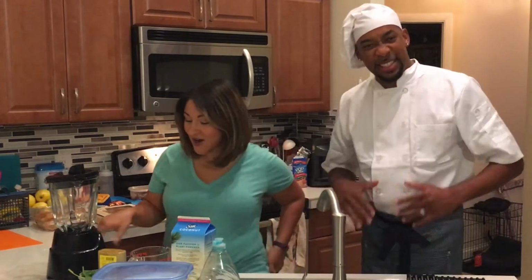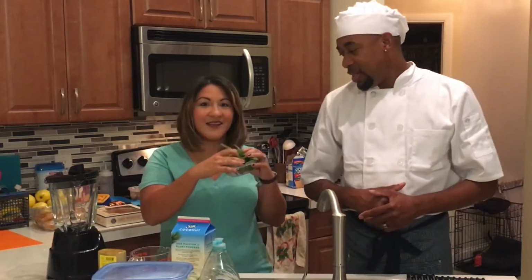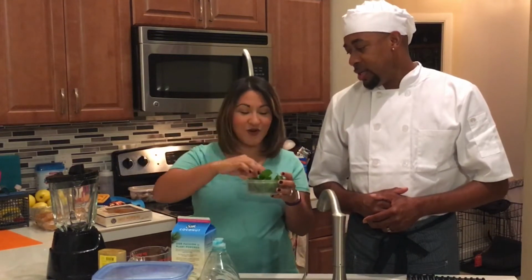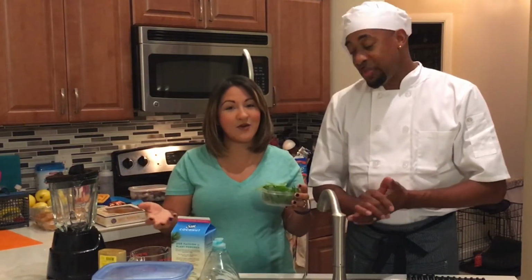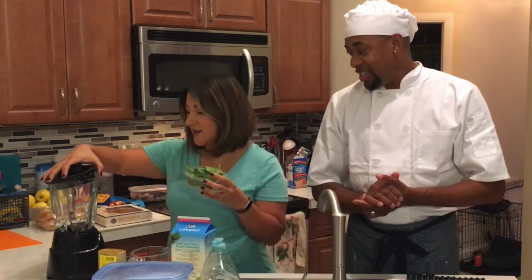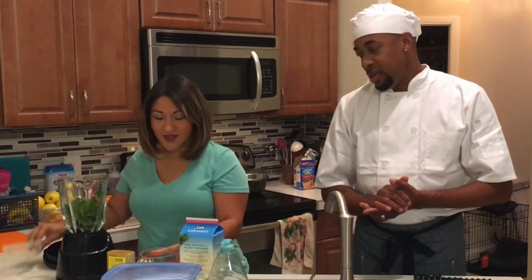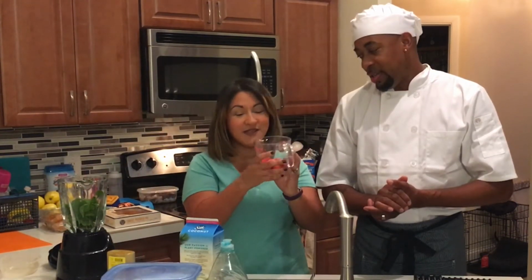And we're gonna start with a little bit of spinach. Yes, it's actually baby spinach. The girls, they know it's green. They don't know why it's green. This is why it's green. It's about a cup of spinach. Okay. And we're gonna add like a cup of strawberries. These are frozen, so it's nice and icy.